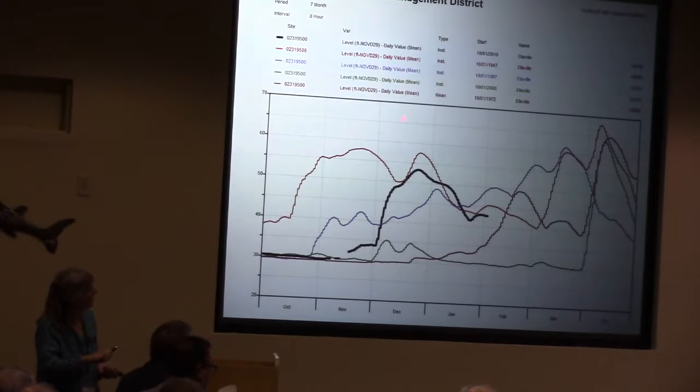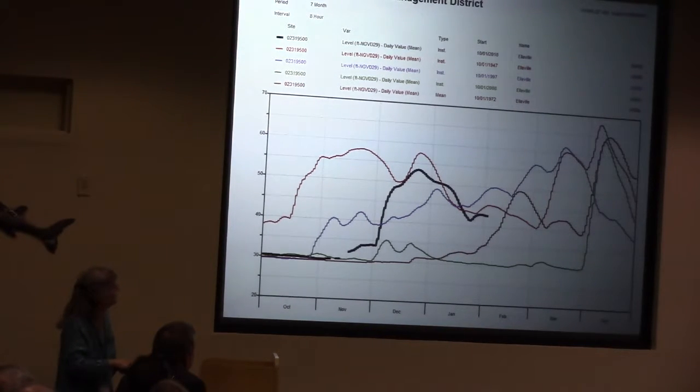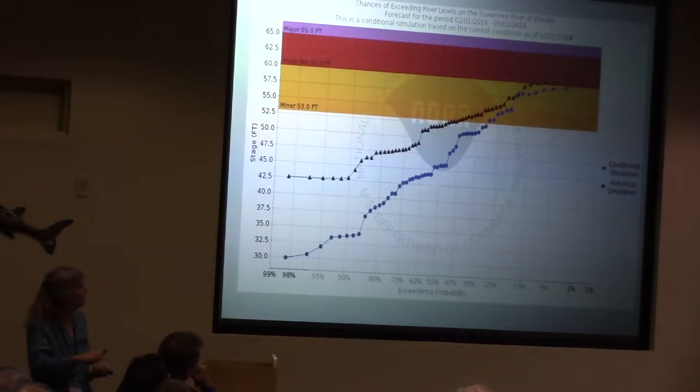The next graph is the same thing redrawn, adding the 1972-73 flood, which is this purple line here. At this point, we're very much higher than we were during that year when we had the record flood in 1970. And this is a plot that the National Weather Service publishes at the beginning of every month.